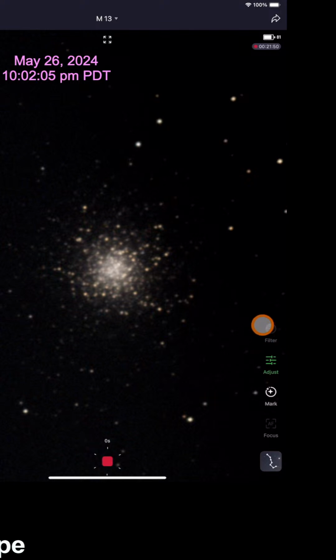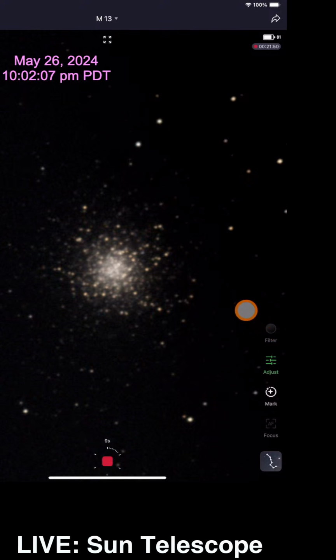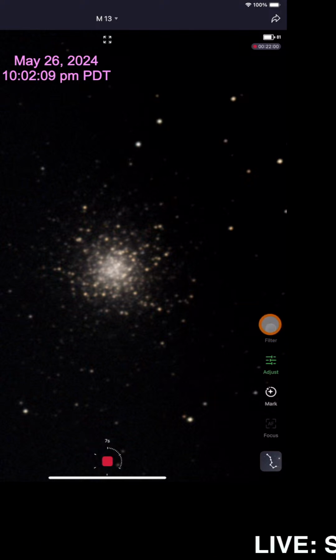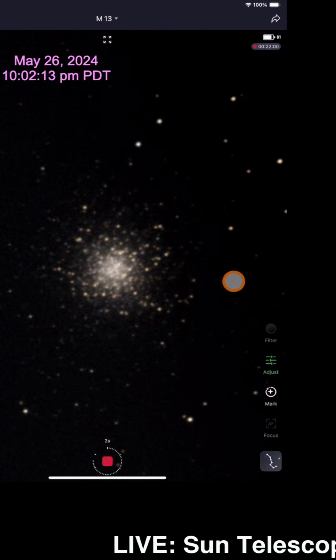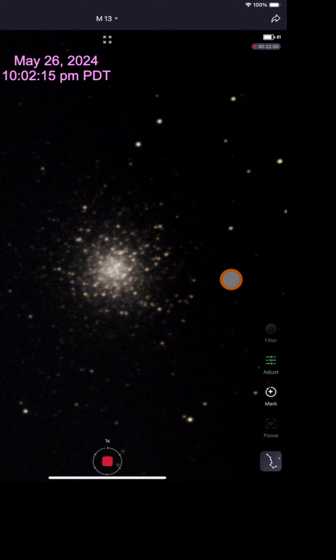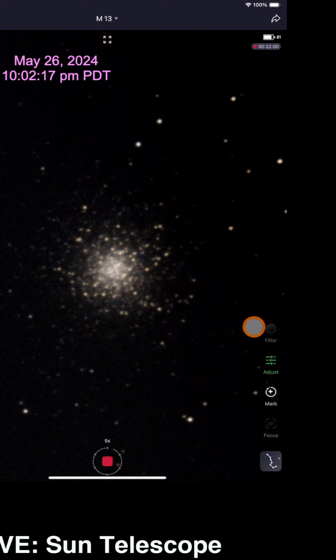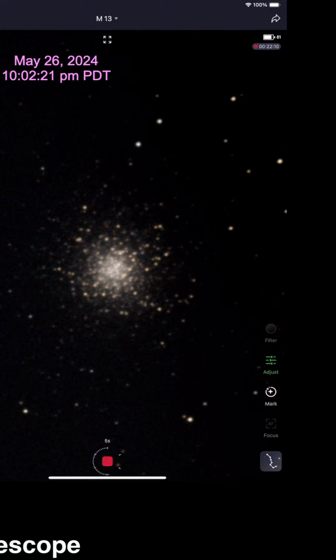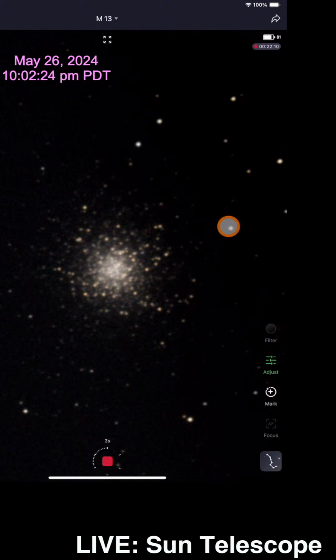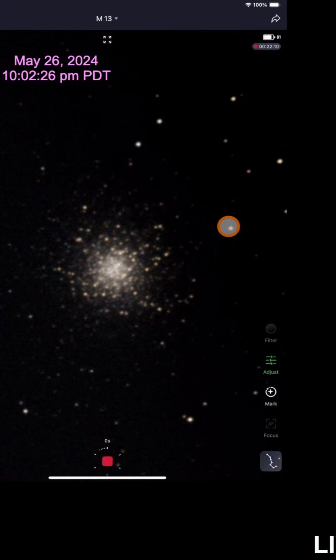Usually for globular clusters and for galaxies, the Seestar normally doesn't show the little green check, the little green thing that tells you. It usually suggests when to use the light pollution filter, but if you've seen one of my other videos, I actually do have the Dew Shield light pollution filter on.